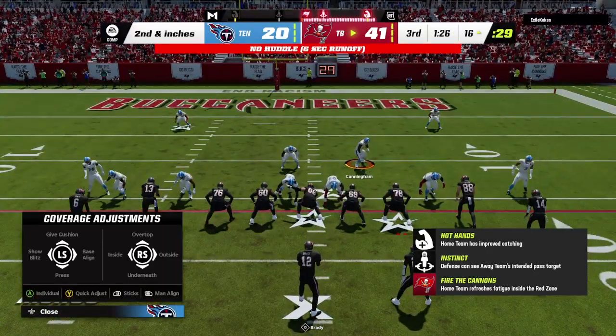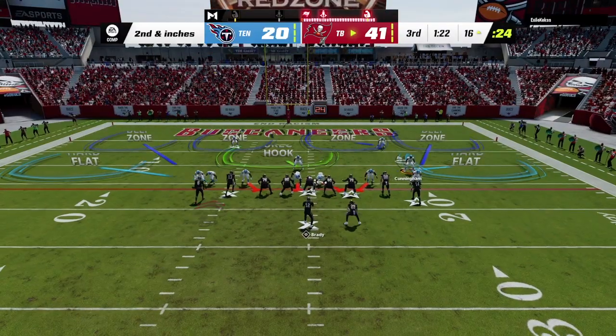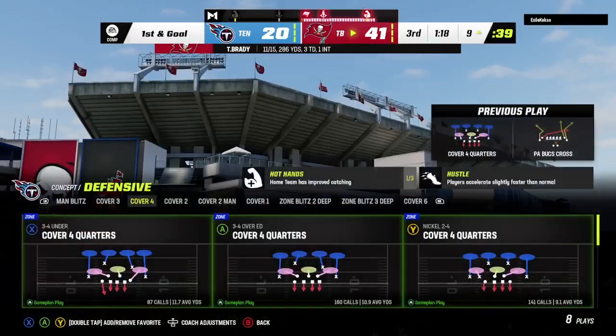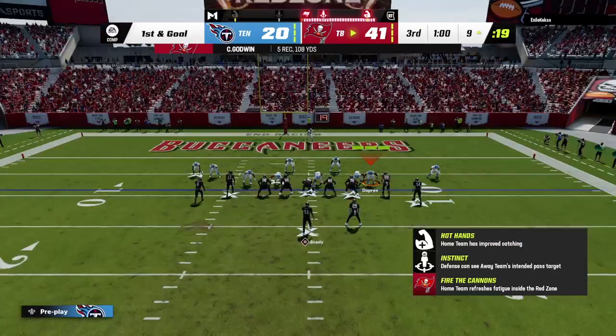Still a few inches short of a first down as they come up now on second down. Now a play fake, Brady. Out route, and the ball is caught by Godwin. And he's got this inside the 10 to the 9 before he's out of bounds.